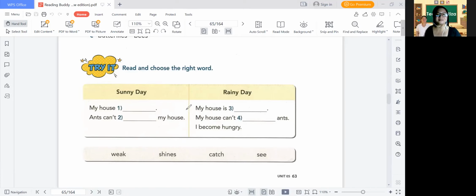Ants can't. Ants can't catch my house. Okay. How about this one? My house is number three. My house is. Okay. How about number four? My house can't see us. Okay. I become hungry. Very good. Okay, correct.